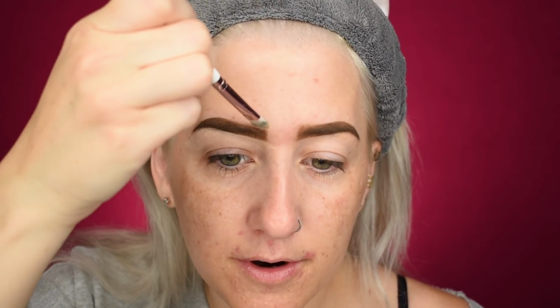That's going on super easily, very creamy, very smooth, so I'm liking that so far. And while I'm here, I'm just gonna cover my entire lid with this, almost using it like a primer. Wow, that feels really nice, really soft to the touch, not sticky or anything, almost like it's just a nice finish. Okay, I'm gonna do my other brow, I'll be right back.